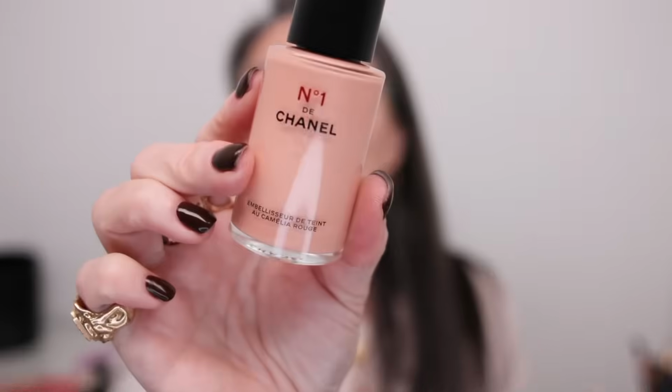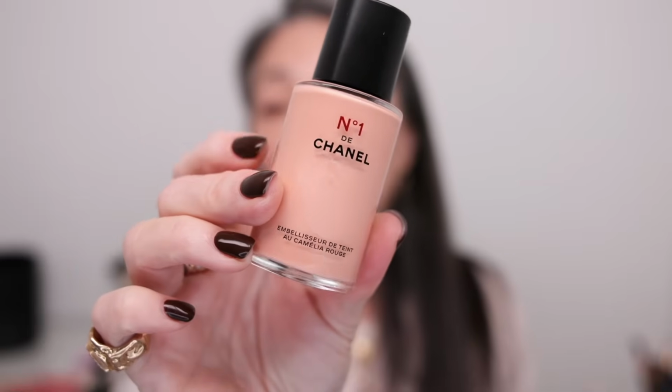Oh, quite nice. Okay. I'm glad I picked that up. I was really like hemming and hawing about it, but I love a glowy primer. So that is the Red Camellia Skin Enhancer. Again, this is Soft Pink, and I believe they do have 2 other shades, 3 in total.